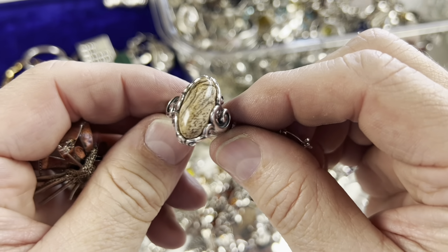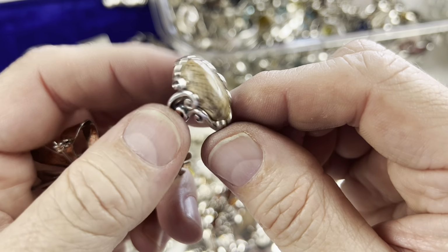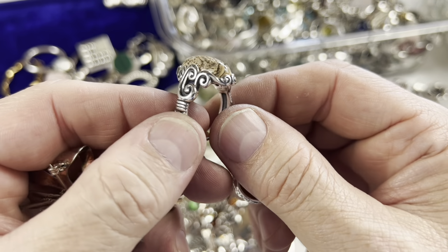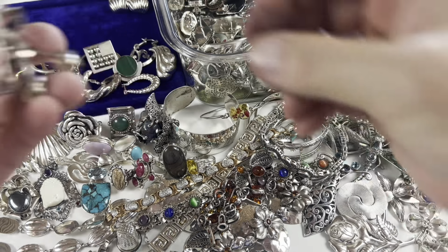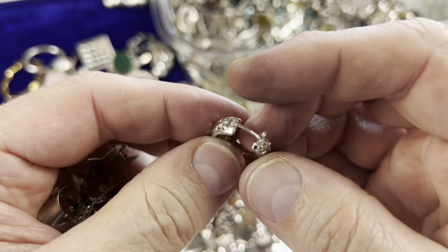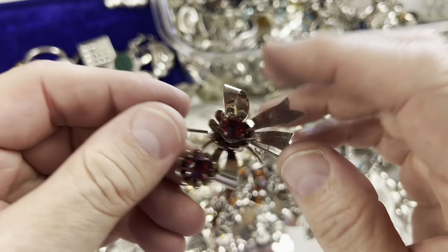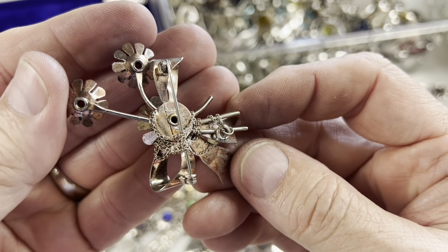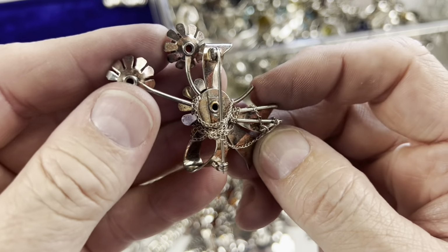Here we have a really nice sterling ring. I like this setting. Setting is very nice. What do we have? Oh, that's an earring. I'll put it. And, oh, this is all tangled up. I'll untangle it later. But there you have sterling.